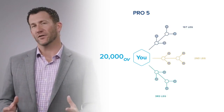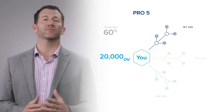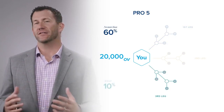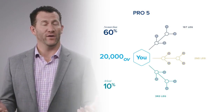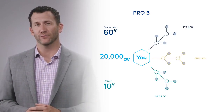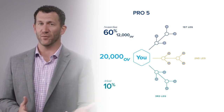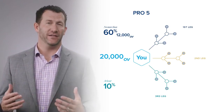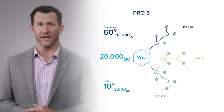One of the nuances of leg volume and leg requirements is that you can't have any more than 60% of your volume from your largest leg, and you have to have at least 10% of your volume from your smallest leg. So at Pro 5, you need 20,000 points of volume. Let's do some simple math. No more than 60%, or 12,000 points, can come from your largest leg, and you have to have at least 10%, or 2,000 points of organizational volume from your smallest leg.